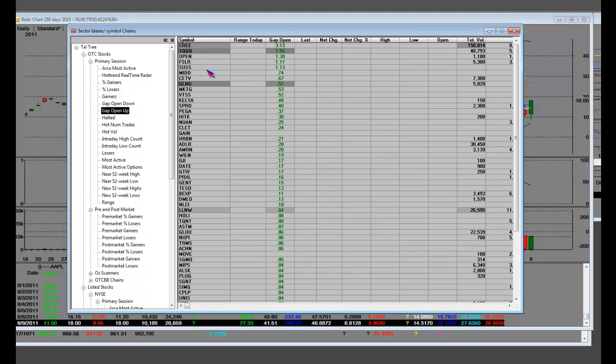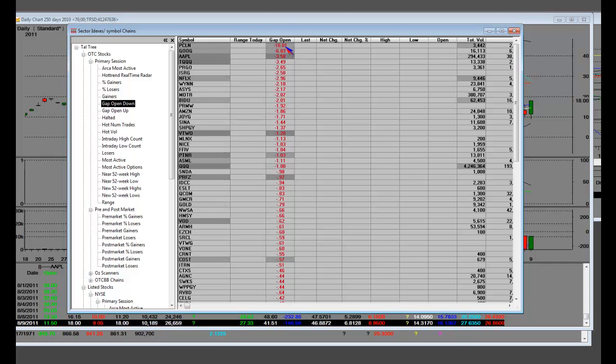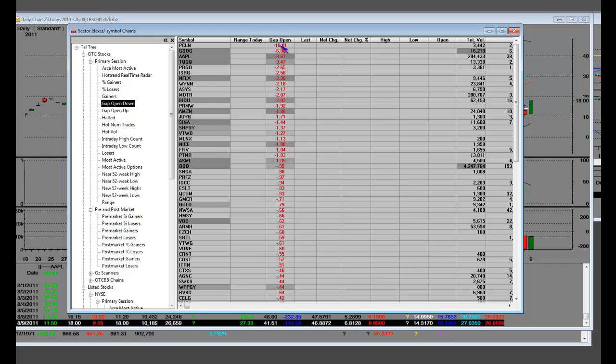You only have a few things that are open. Cree did its earnings. First Solar had something to say, but look at the gap open up. It's not very much compared to the other day. And the gap open down on the Nasdaq Composite is increasing. Google down $6. Priceline, heavily weighted, down $10.